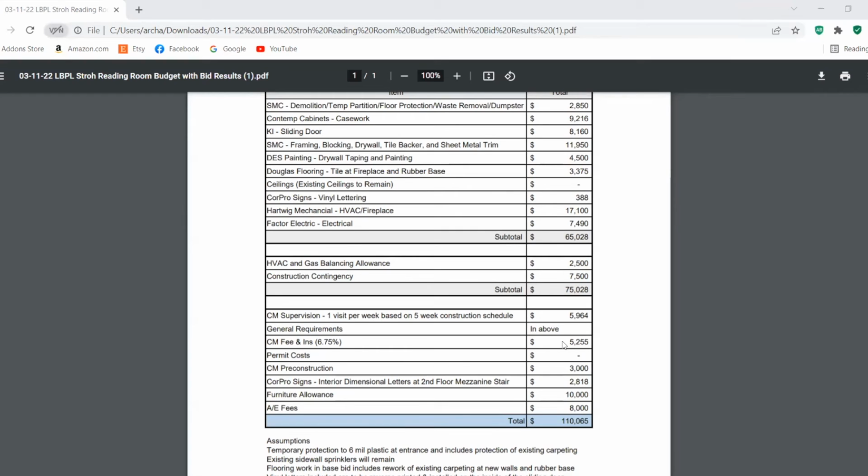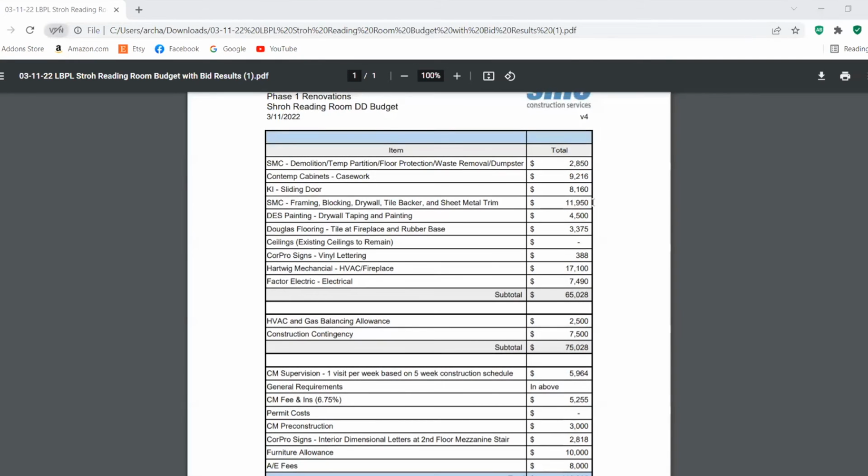The only question I have is, are there any details, even under 5,000, that we haven't covered here? It sounds pretty complete. I know we have a contingency on that, but is there any trade or anything that I have missed that would factor in over this $78,000? At this point, no. Okay, good.